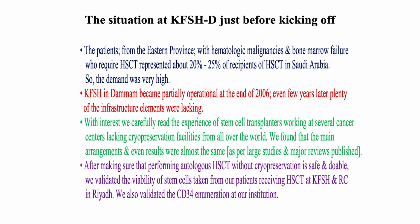So just to get you back to the situation we had at King Fahd Specialist Hospital just before starting our transplant program. Possibly our colleagues working in Riyadh know that 20 to 25% of the recipients of transplant in Saudi Arabia come from the Eastern Province, so the demand at that time was very high. Our institution became partially operational at the end of 2006, but plenty of the infrastructure was lacking.